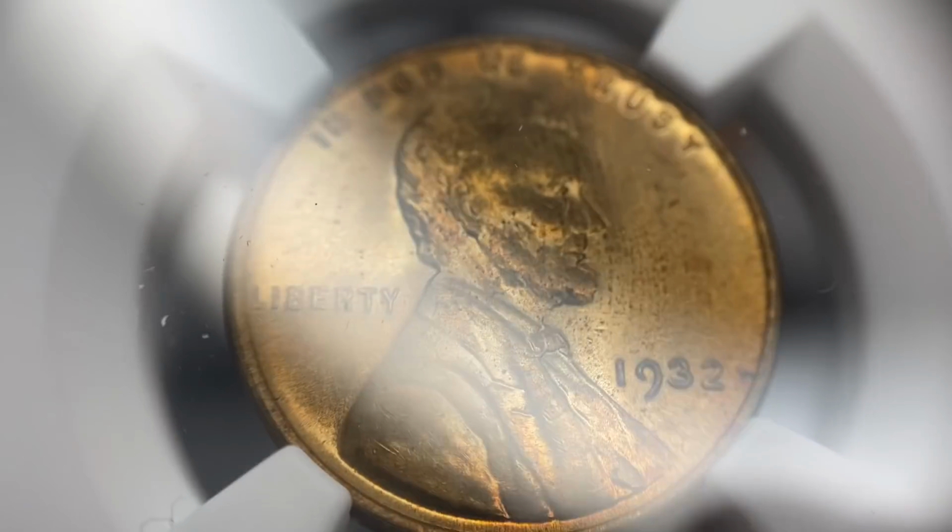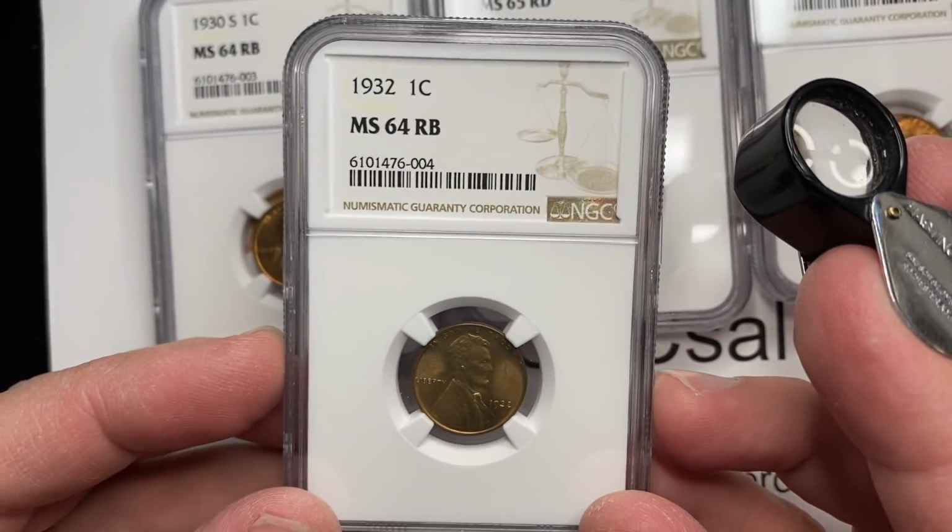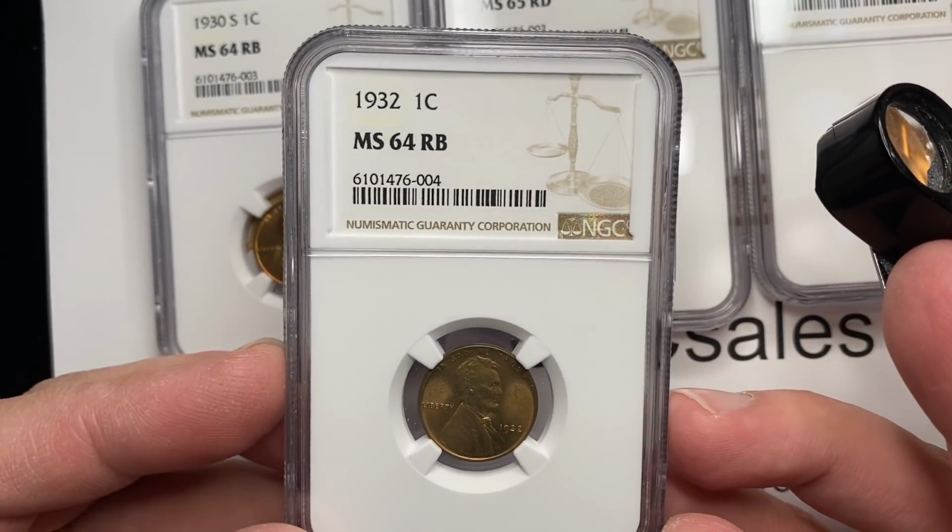And then on this coin, you can see that the fields are really clean from marks, but they have the lines from the thumbprint. So how do they do that? They called it a 64 red brown.